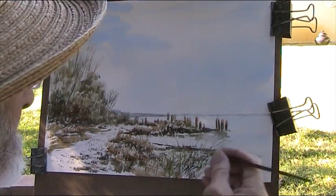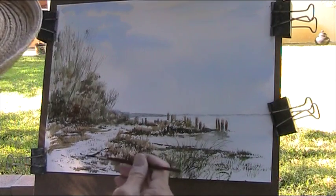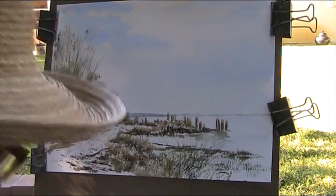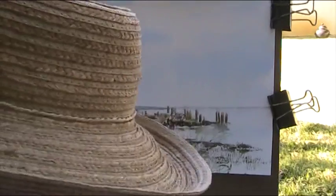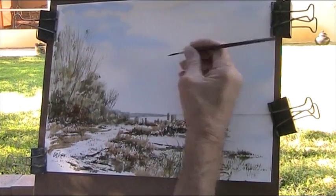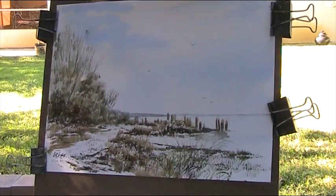Okay, let's twigs. Oops, too wet. Right, I'm not going to do any more to that. That is it. Put in a couple of points. Okay.